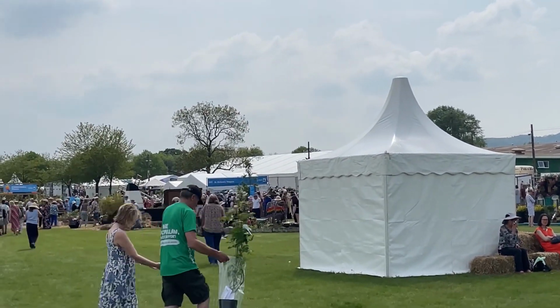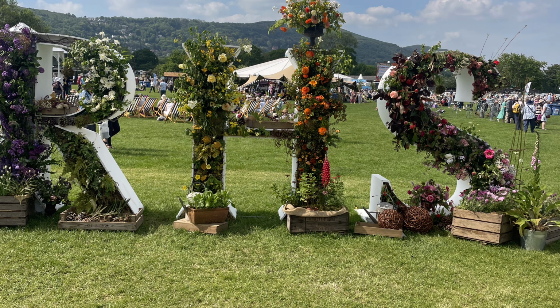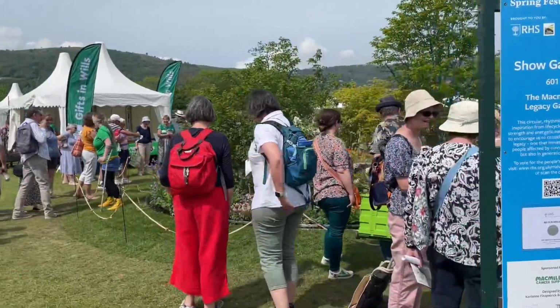This is a beautiful part of the world, and the show is set to the backdrop of the Malvern Hills, and with the sun shining, what could be nicer? After a long drawn-out wet winter, the mood is one of jubilation, a chance to celebrate British gardening at its best. And for me, to make the day even more special, I'm joined by my lovely mum and dad. So we'll begin our tour by going and having a look at the show gardens.